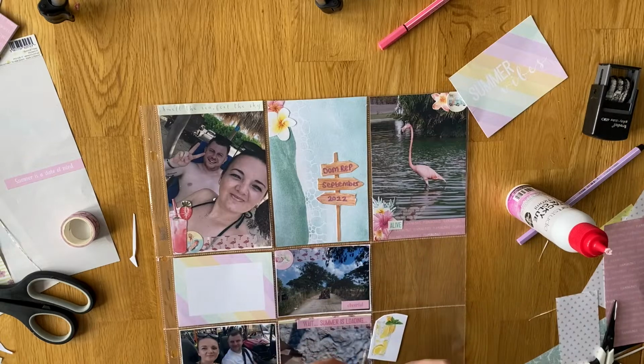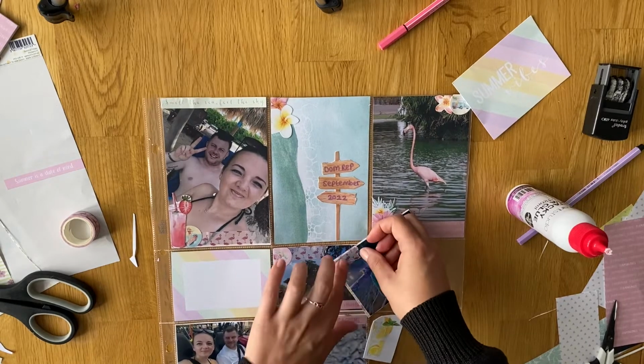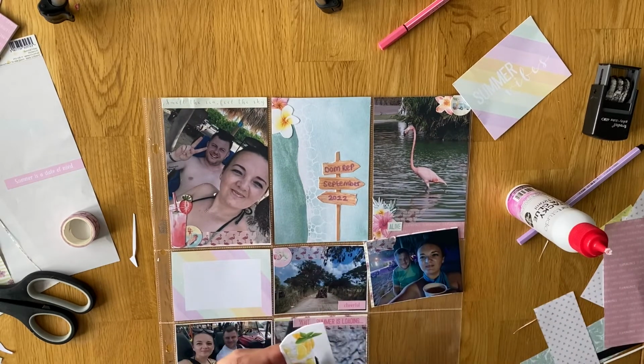So I cut out another cocktail. It's not even a cocktail, I think it's just water with lemon in it. But it was just nice to put on the side, and I put some washi tape at the top. So that is what our week consisted of. Just a lot of beach, pools, pretty scenery basically. So that's that.